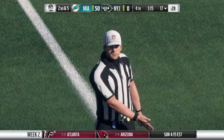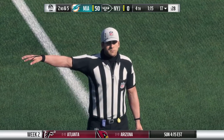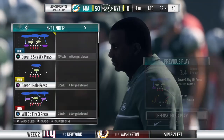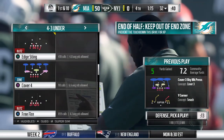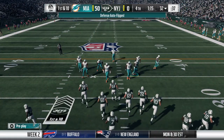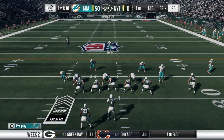Personal foul, roughing the passer, defense. Maybe a frustration penalty there because he's picked them apart. They've tried their best to get to him and haven't done it successfully. A penalty is a result of that hit there.